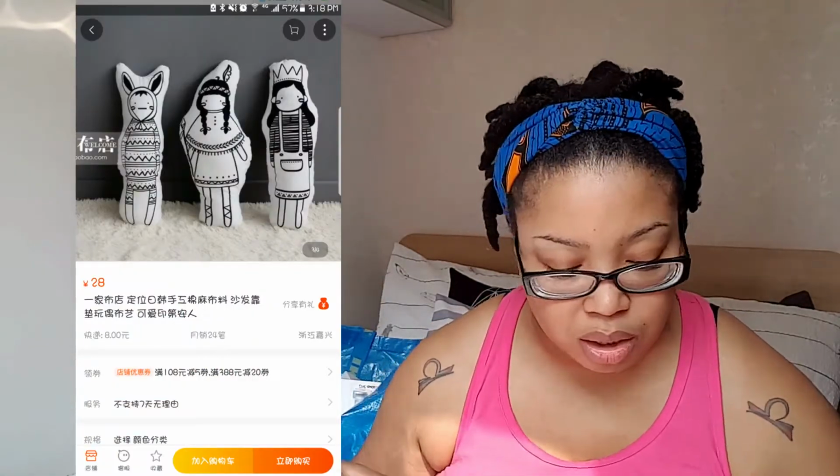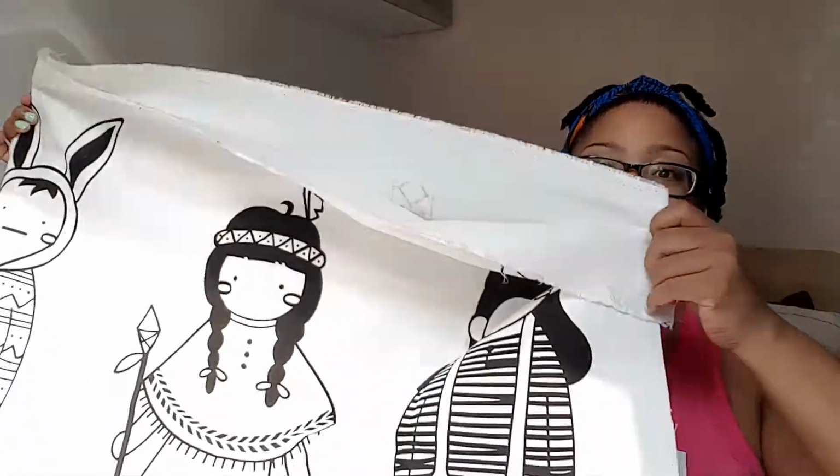I bought this fabric as well. I'm not quite sure what to do with it, but I will show you a picture of the suggestion. Now the fabric here, this print, which you can see is very Native American inspired. And it's very big. It's much bigger than I really thought from looking at the picture, as you can see.